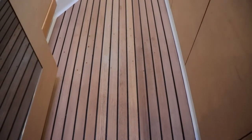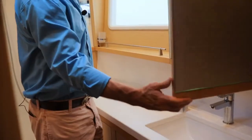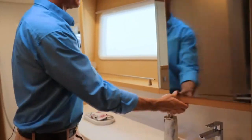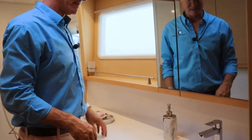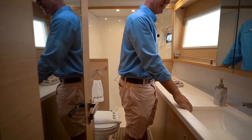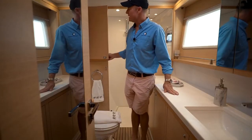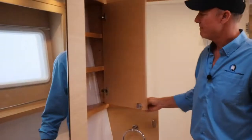This is an upgraded option from Lagoon, and I think it's very, very nice, where normally you would just have non-skid fiberglass. Got a very nice vanity. Loads of space. Got a rack here. You can put some items. Nice Corian countertop, recessed sink, nice updated hardware. Got cabinets all around here in the head area.